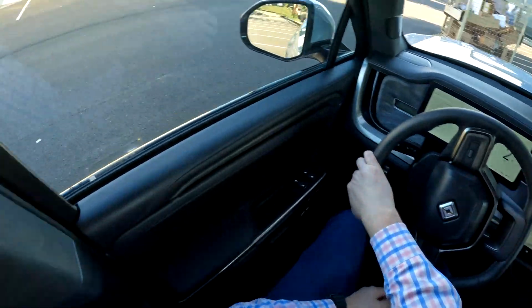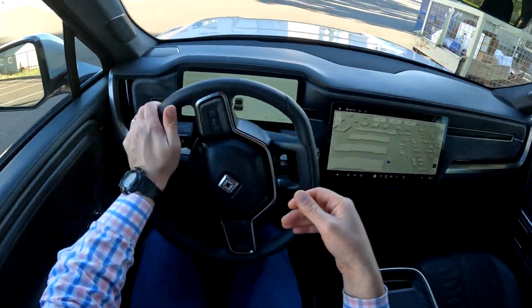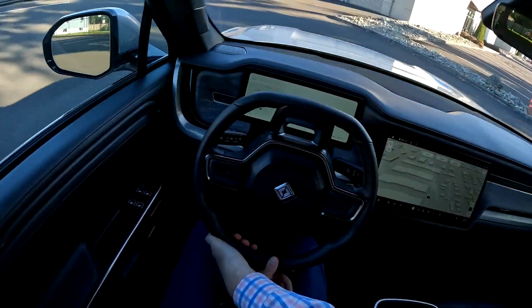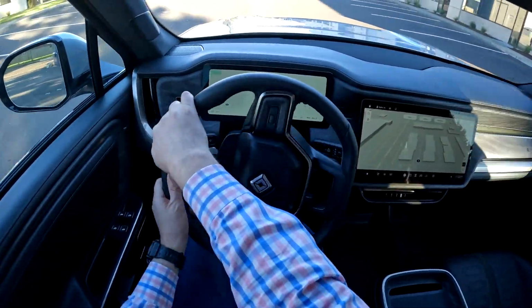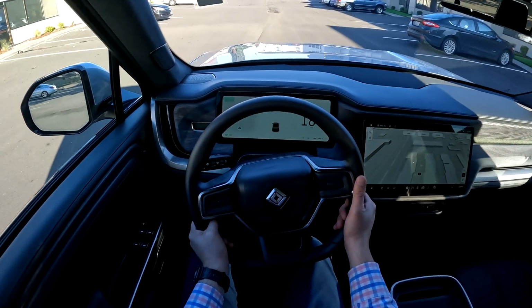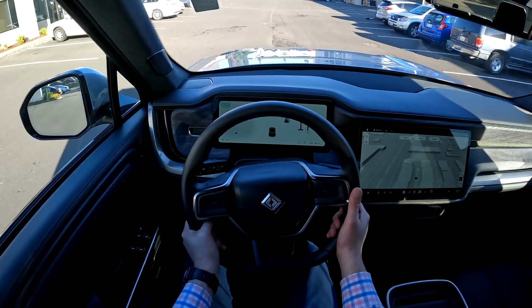All right, let's take this thing to a fast charger because we're only at 45 miles and 16%. And I know there's going to be some people coming in wanting to test drive this thing and probably feeling the full power, definitely sucking down the range. So let's get this thing charged up.